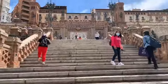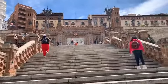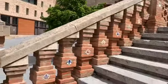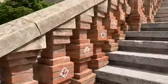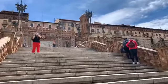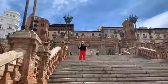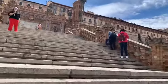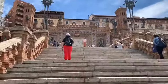This is Escalinata de Teruel. So here we are. Look at this. This is so beautiful. Isn't that gorgeous, guys? This is awesome! Such a beautiful day! It's 28 degrees.